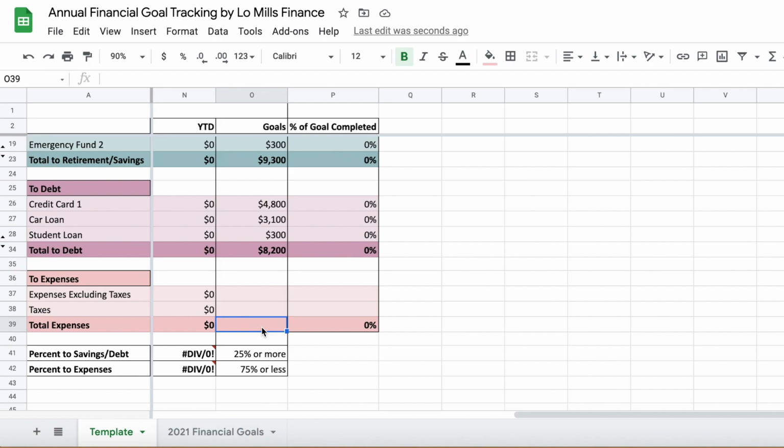So take 70,000 and times it by 0.75 and we get 52,500. So we're going to put our goal here as 52,500 to spend for expenses. Now if you want, you can double check it and just say what's 52,500 plus 8,200 plus 9,300, and that gets us to 70,000. So we've just double checked that we've allocated all of our income to the correct categories.